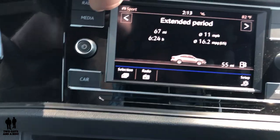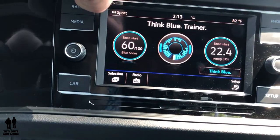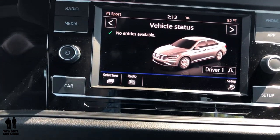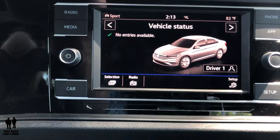And if I look at driving data, that's what I was on before. Think Blue Trainer. And then vehicle status. Okay, now this isn't going to have any entries available. That's something you kind of have to set up under your driver one's configuration.